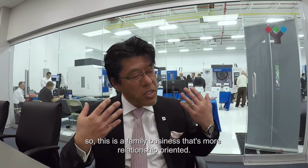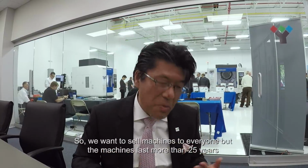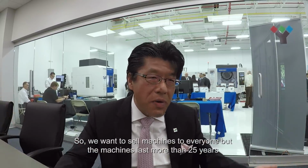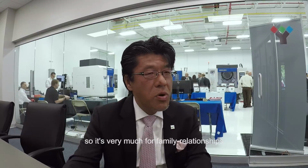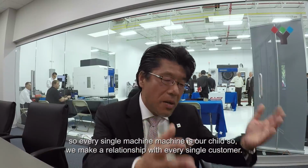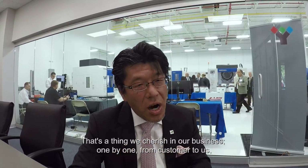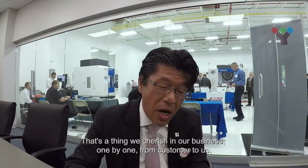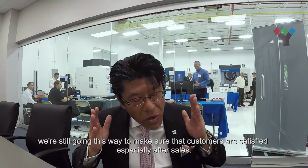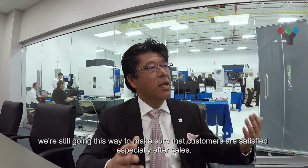It's more relationship oriented. We want to sell machines to everyone, but the machines in our last more than 25 years, it's very much like family. Every single machine is our child. We make a relationship with every single customer. That's a way to cherish our business, one by one, from customer to us. So we still go this way to make sure every customer is satisfied.